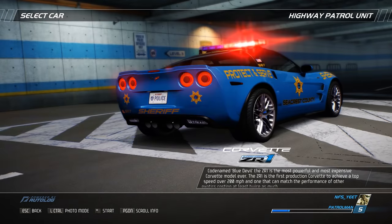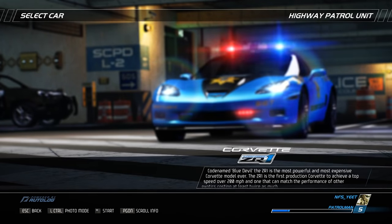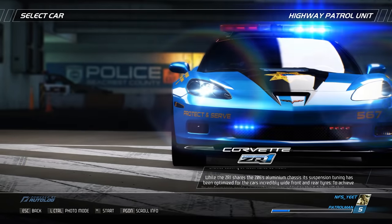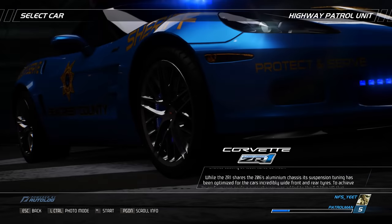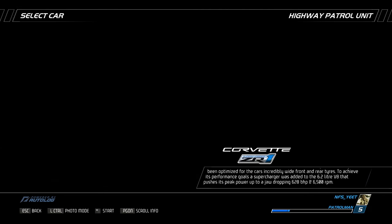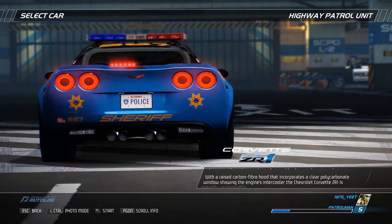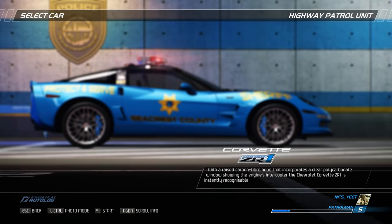Codenamed Blue Devil, the ZR1 is the most powerful and most expensive Corvette model ever. The ZR1 is the first production Corvette to achieve a top speed of over 200 miles per hour, and one that can match the performance of other exotics costing at least twice as much. While the ZR1 shares the Z06's aluminum chassis, its suspension tuning has been optimized for the car's incredibly wide front and rear tires. To achieve its performance goals, a supercharger was added to the 6.2-liter V8 that pushes its peak power up to a jaw-dropping 628 bhp at 6,500 rpm. With a raised carbon fiber hood that incorporates a clear polycarbonate window showing the engine's intercooler, the Chevrolet Corvette ZR1 is instantly recognizable.